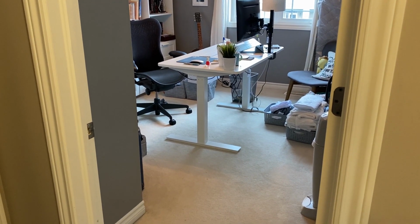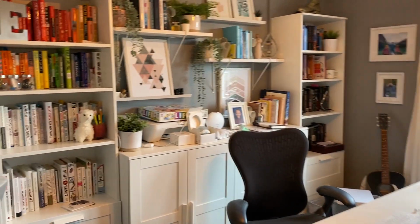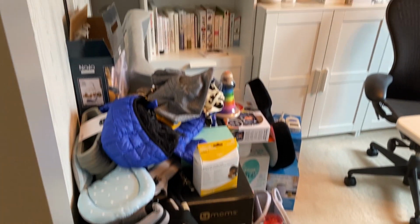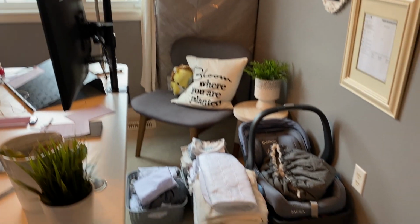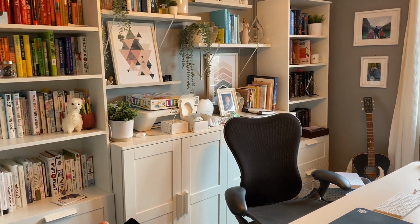This is going to be the start of the nursery makeover. This is what the room looks like right now. This has been my office, as you can see, but over the last little while, it's been taken over by baby stuff. So the idea is that this is going to no longer be my office. It's going to be the baby's room. But we need to start getting some stuff out of here because there's a lot.